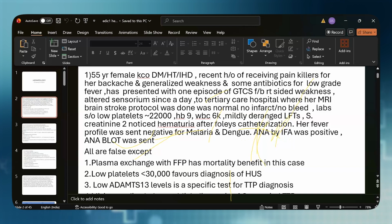Septic shock, yes, but there is no history of fever and all that, pneumonia, UTIs. There should be some source or pyrexia of unknown origin, but for that the history should be a little prolonged. So she received some antibiotics, some painkillers. After that, she presented with these symptoms, and her ANA is also positive. It indicates some autoimmune pathology.